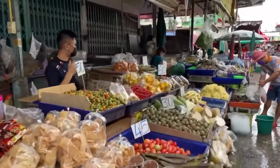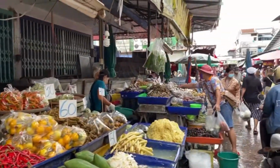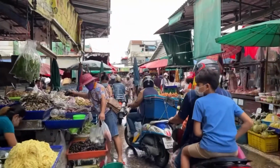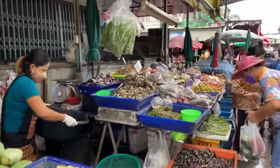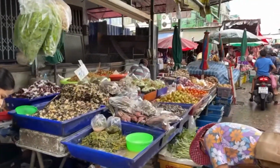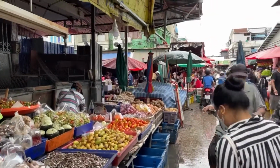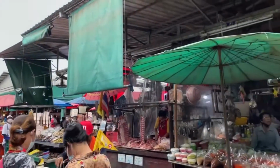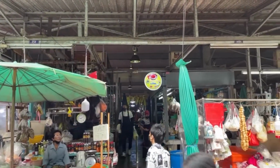I have some motorcycles trying to run me over here. So definitely down here right now, it doesn't feel like we're under any kind of restrictions at all. This feels just like a normal day. There's so much to see here. This market just is sprawling. They have the covered part, they have the out here, the fresh air part.